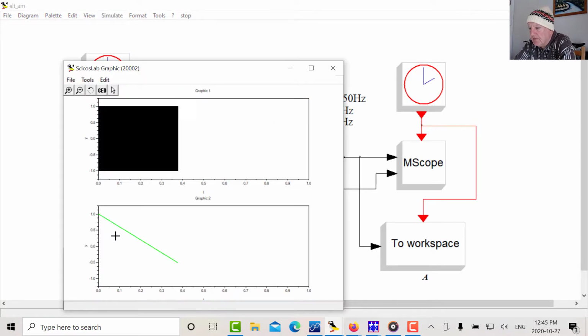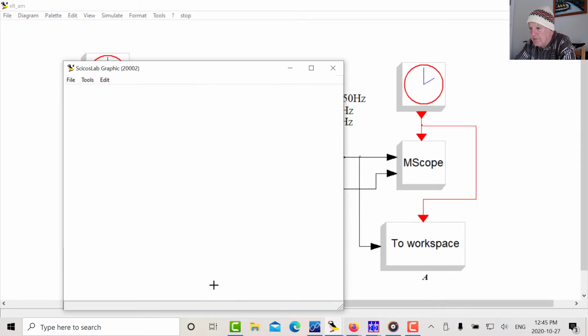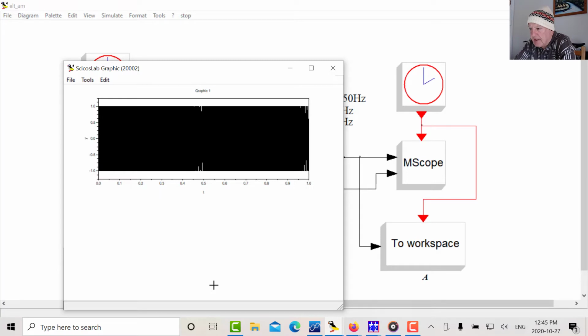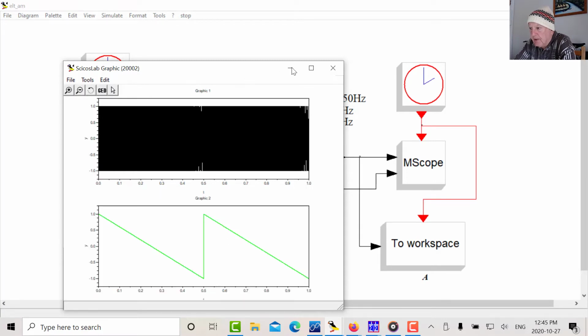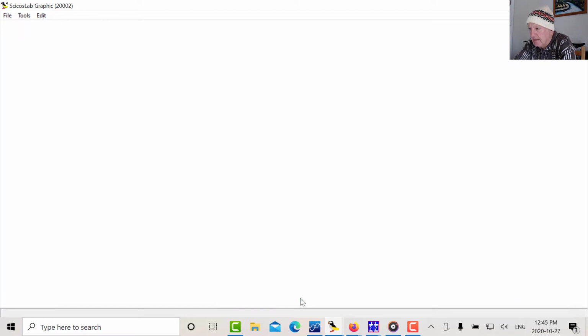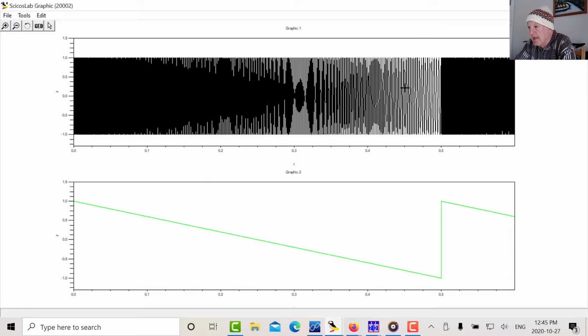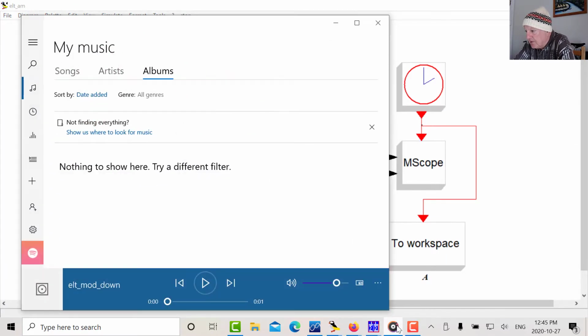So there's the sawtooth. Now the frequency of the siren signal is 2 to 4 cycles per second. That's the output, and we can blow that up and look at it. So there we are, there's 1600 hertz and there's 300 hertz. We can actually also listen to this. So there's the wave file. So that's what it sounds like.